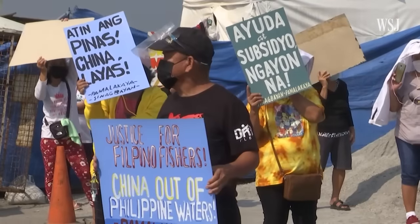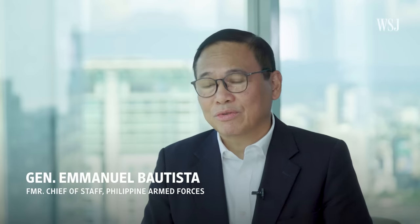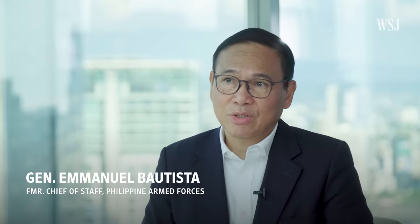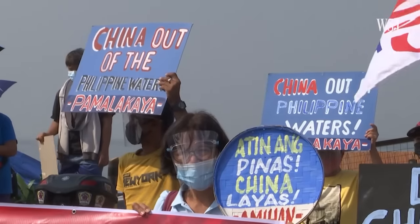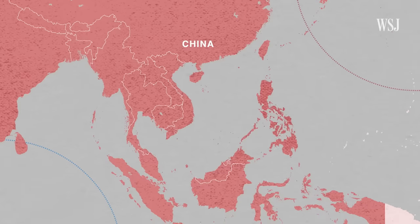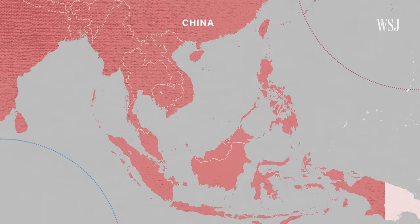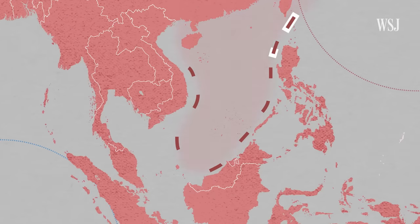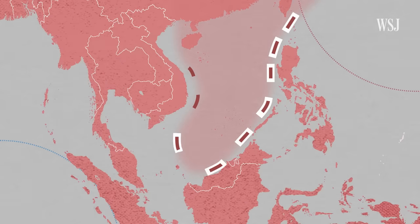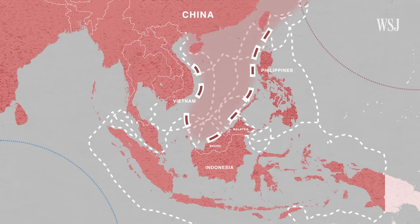So you hear the fishermen complaining of Chinese aggressive action and denying them the ability to fish in our own exclusive economic zone, in our own waters. China says it has historical claims to almost the entire South China Sea, based on a map from 1947 that illustrates dashes cutting through the majority of the sea. Fittingly, it's called the Nine Dash Line. But that line cuts through EEZ claims for five other countries.